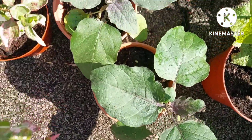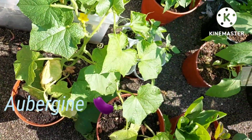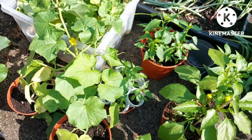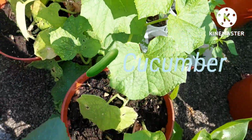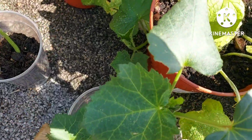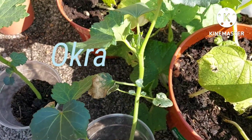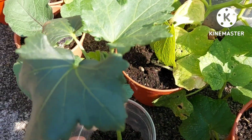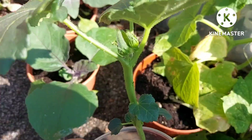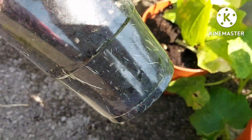And over here I've got some Bangladeshi aubergines. These are from the seeds I brought back from Bangladesh. These are Bangladeshi cucumbers, all seed grown, and these are Bangladeshi okra, and these are doing really well. They're loving this heat. I need to repot them. They've got little buds forming at the centre there, so definitely need to start repotting them into a bigger tub.